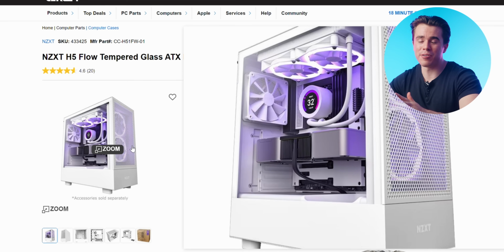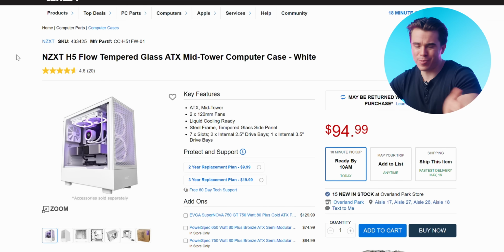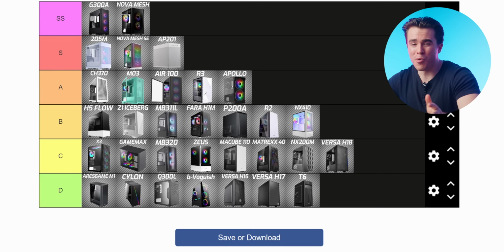I think the G300A, when maxed out, looks really great on its own, especially with those 3 front ARGB fans. But there's nothing inherently wrong with the H5 Flow. It's just overpriced. So for that, I gotta give it top of B tier. Like I said, nothing wrong with the PC case. It just really should be priced more at, say, $80 at most.